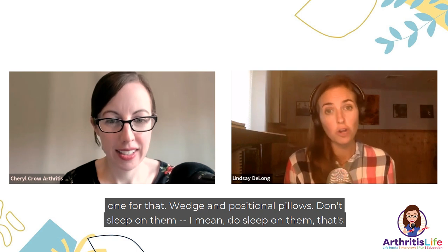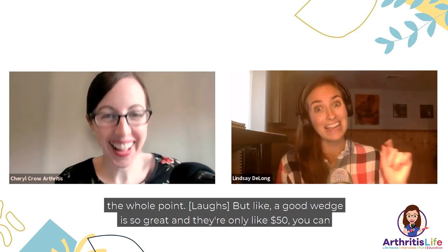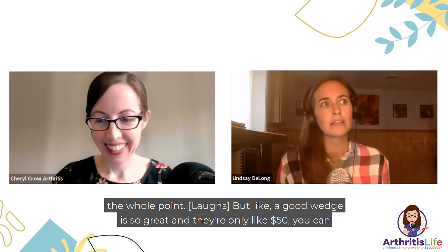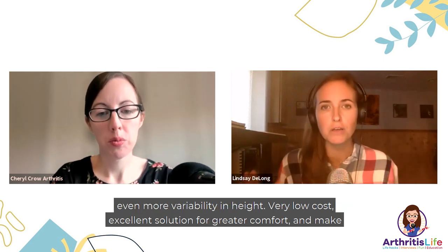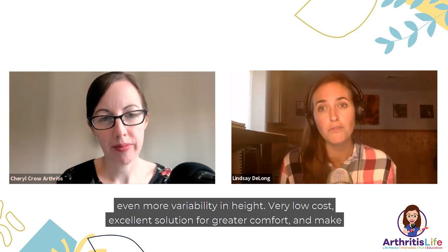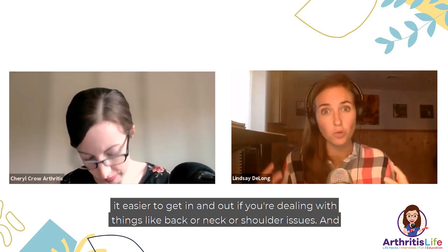Love it. Wedge and positional pillows. Do sleep on them. That's the whole point. But a good wedge is so great, and they're only like $50. You can buy a great wedge that's multi-positional, with a little extra piece that allows even more variability in height. Very low cost, excellent solution for greater comfort and makes it easier to get in and out if you're dealing with back or neck or shoulder issues.